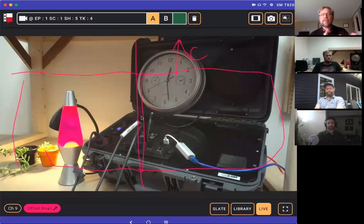I'm not sure what the resolution looks like on your end. It depends on your internet connection right now through Zoom, but it looks as good to me on my tablet as it does on set, looking at a standard monitor.